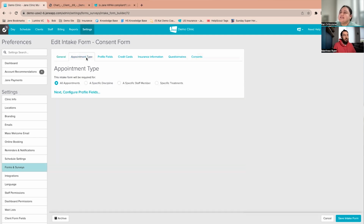So now the appointment type. This is the table it's going to. So you're going to select where that sandwich, that intake form, is going. Here I've selected all appointments. Anytime someone books an appointment with me, they have to fill out that consent form. And then whether it's a year or forever, maybe they don't have to fill it out for a while, or maybe they don't have to fill it out ever again.